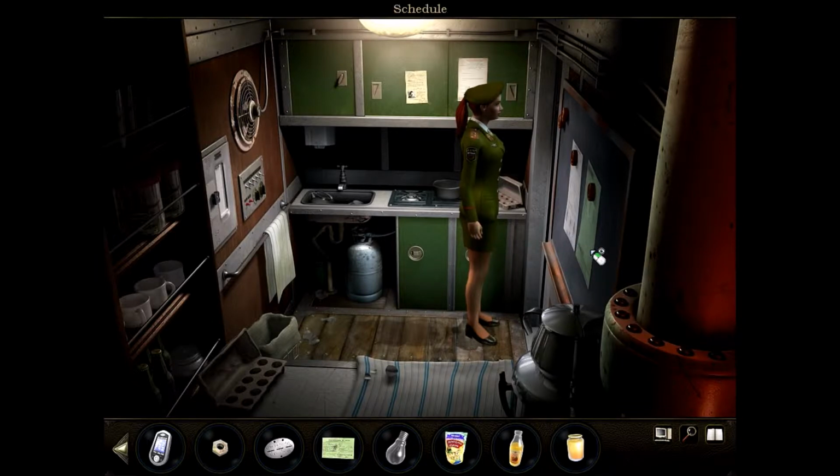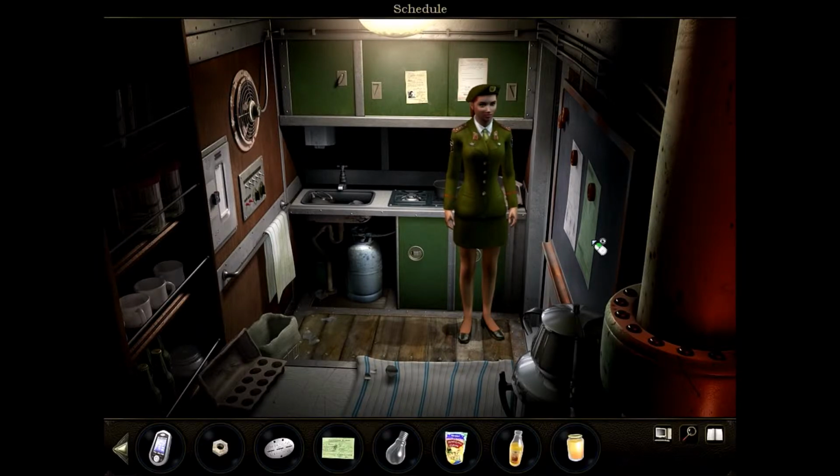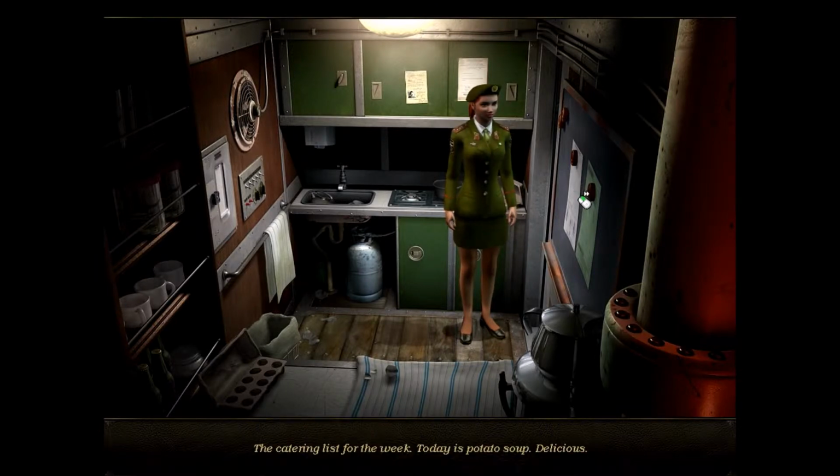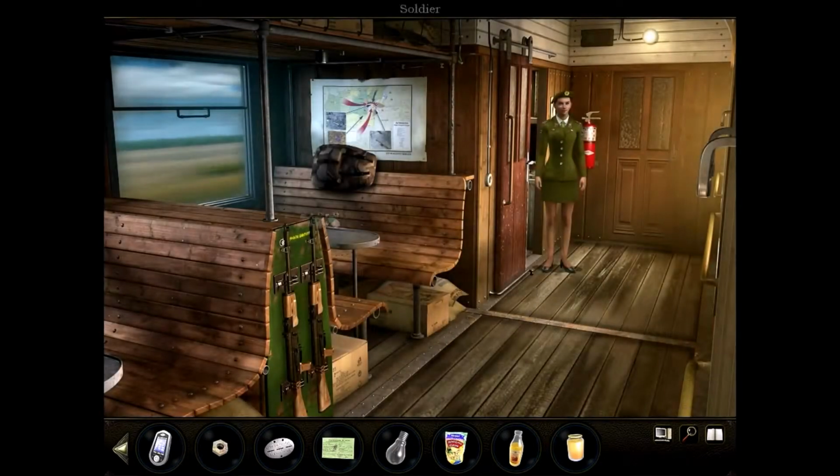Ooh, what's this, a schedule? A 3-month-old duty rota. Alright. So there's no menu in there. The catering list for the week. Today is potato soup. Delicious. Potato soup, that sounds good.